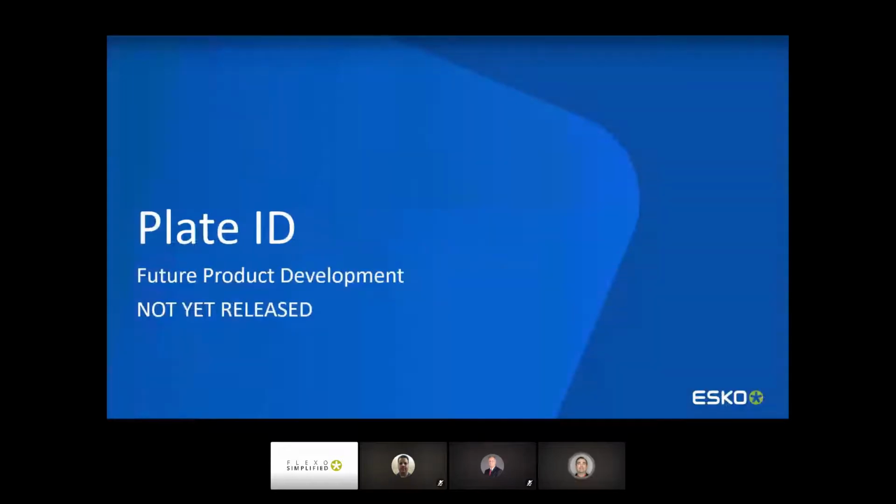Now, the historic way that we've done things with DFS is with a felt tip pen. We do have a new development that's approaching release, and I just want to share that with you guys today. This is not available now, I just want to make that clear. But this is something that will be available in the near future. So we're calling this technology Plate ID.